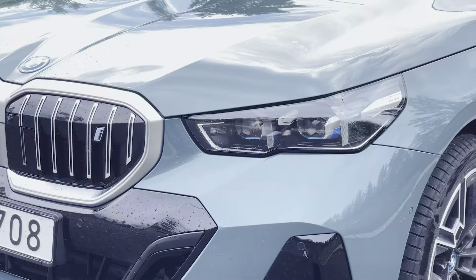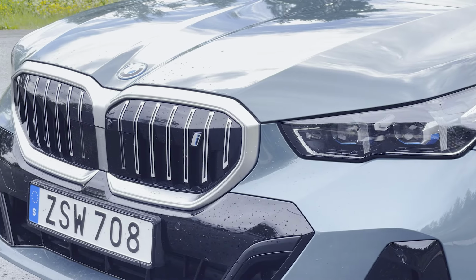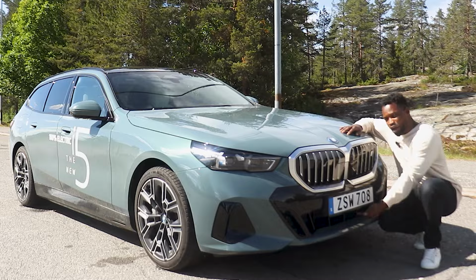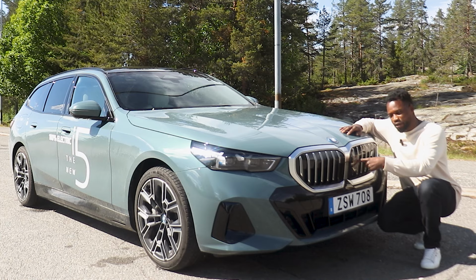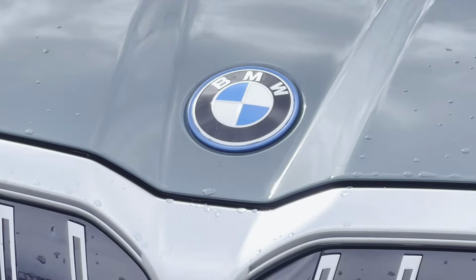So, if you look closely, you have muscular lines running on the hood of this car and BMW's signature grille. It's a blanked out grille. It's an electric car. You don't need a grille. Under here are other vents which cool the battery. And then you have your front-facing camera here and the BMW badging up top. You also have air ducts for cooling the brakes and for smoothing airflow on the side of this car.